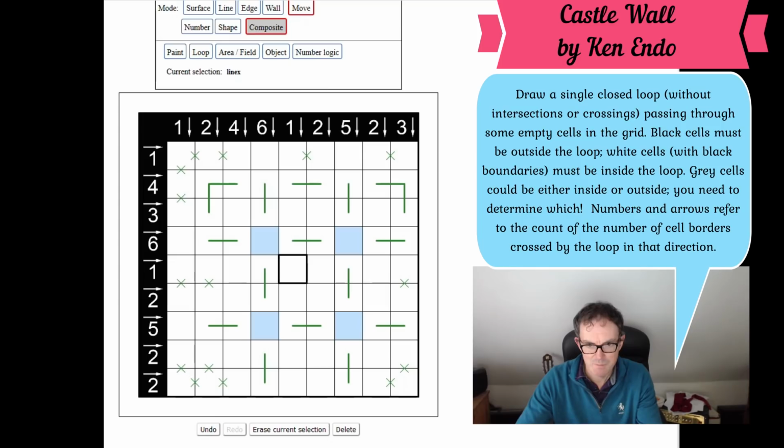Now, let's have a think about this now. The next step in the solution here is utterly brilliant, but it's not easy. We have to think about this line segment here and whether or not that's possible.